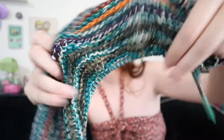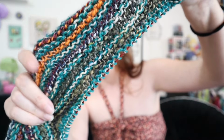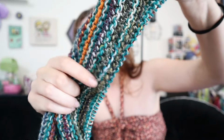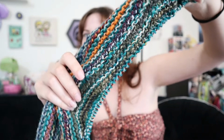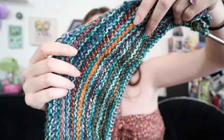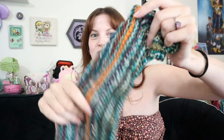And then here is where I have added in the new one. So you can kind of tell that it goes from being brighter colors here to more of a muted neutral palette. But I think it will be fine because it's a shawl. It'll keep me nice and warm. Because I'm using size 10 needles, and this is a thick, bulky yarn, it is very cushy and nice feeling. So I am very excited to have this for the winter.